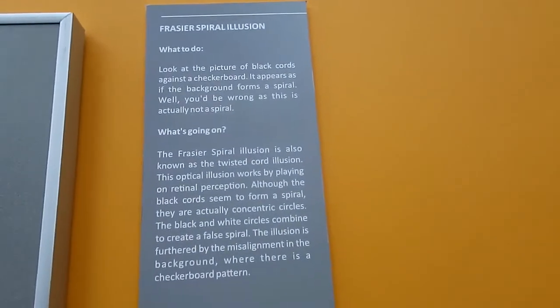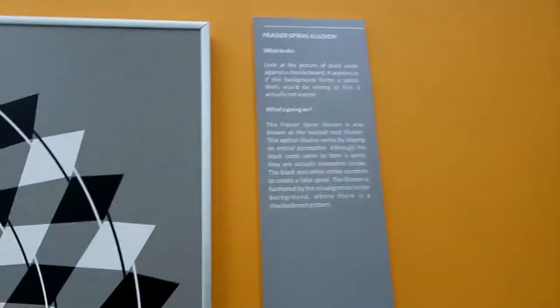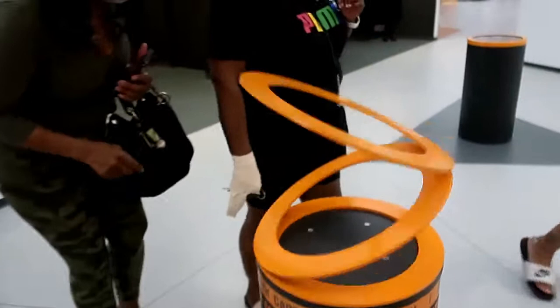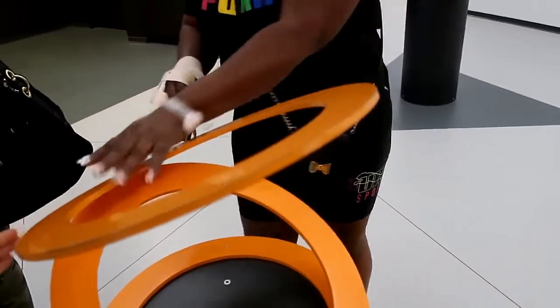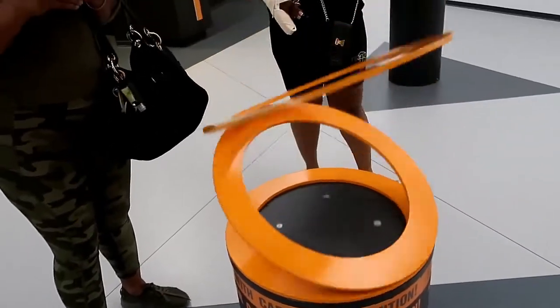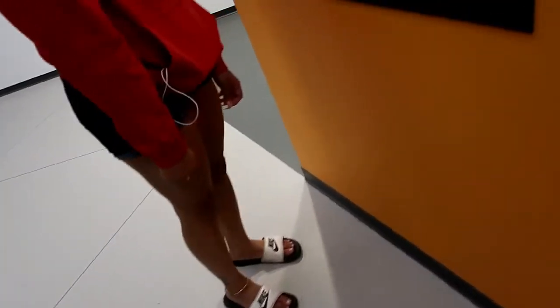Fraser's spiral illusion. Look at the picture of black cords against a checkerboard. It appears as if the background forms a spiral, as if this actually is not a spiral. I guess so. What's this? It makes it seem like it's spinning on top of it. Oh, wait, let me see. Instead of it just turning around and staying like this, it makes it look like the rings are spinning on top of each other. You see? Yeah. Oh, look at what he's doing.